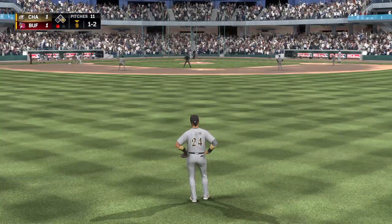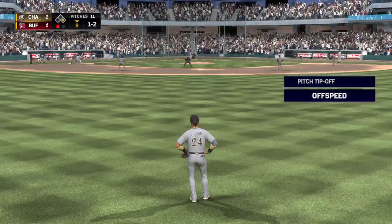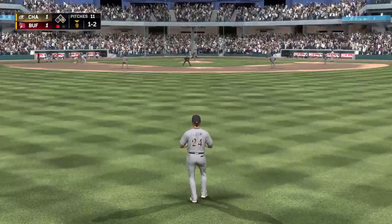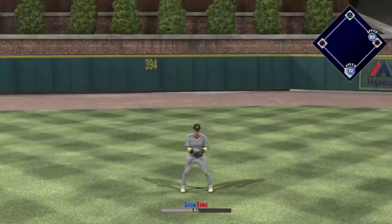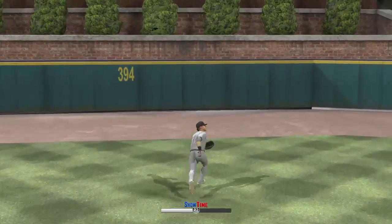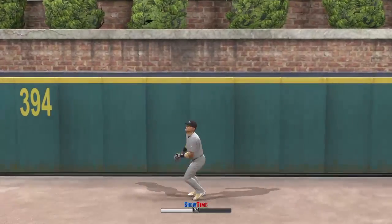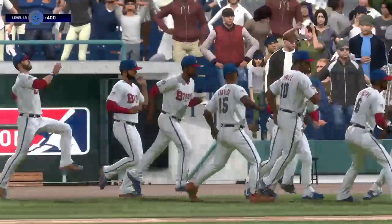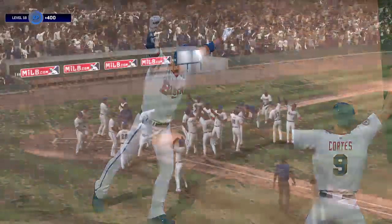Digging in once again, Ryan Goins. He's 0-for-2 with a strikeout in this one. Ryan Cohen. Now the 1-2 pitch. There's a swing and a missile sent out to center field. Center fielder looking up. Gone! Santa Maria, game over!